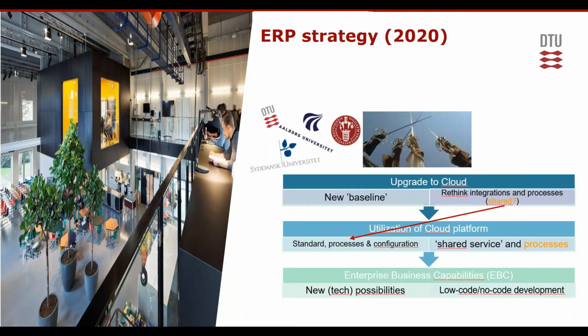So we have rephrased this ERP strategy. So now, as you can see, it's still 3 stages in the strategy, but now it's about that Oracle Cloud is the new baseline. And across the universities, we have been trying, and I mean trying, to align business processes, but doing upgrades to cloud and at the same time aligning processes across universities, which are large organizations, that's not easy. So to some extent, we have postponed this process alignment to this second stage of the strategy. And that's the red arrow that you can see pointing down to the middle stage of the strategy.